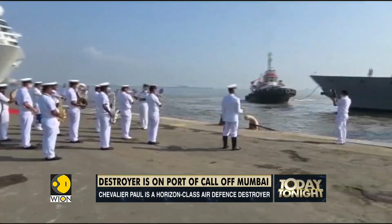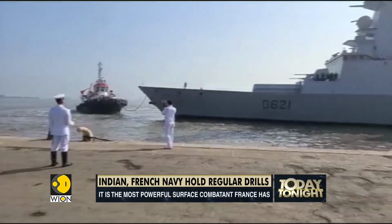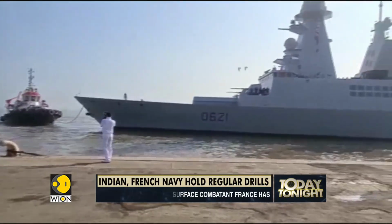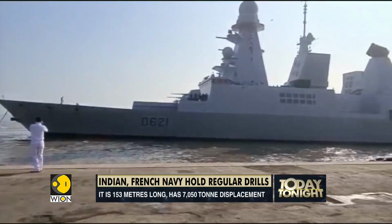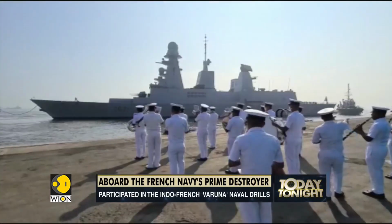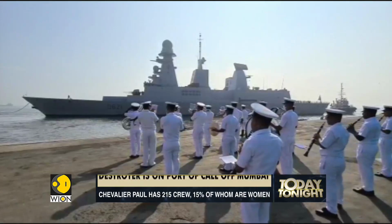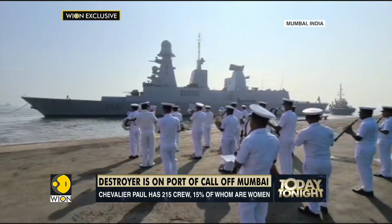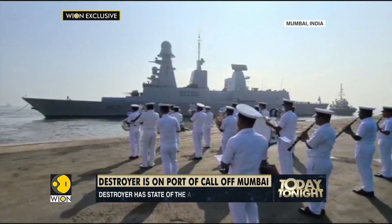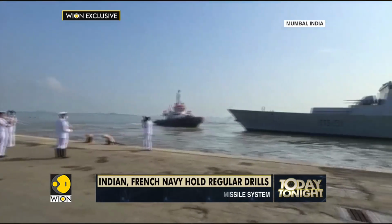The 153-meter-long Horizon-class air defense destroyer Chevalier Paul is a versatile ship specializing in air defense and control. It was commissioned by the French Navy in 2011. Its main missions are escort and protection of French carrier strike groups like the aircraft carrier Charles de Gaulle, or the amphibious task force roles, but the destroyer can be deployed for a variety of other tasks.